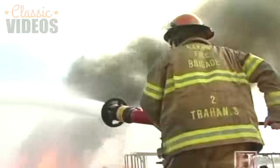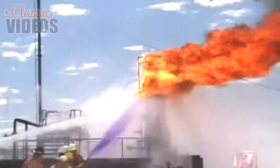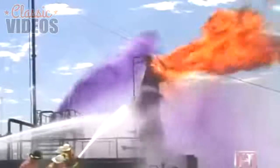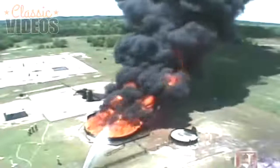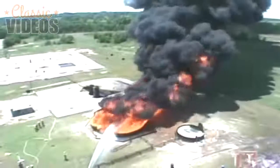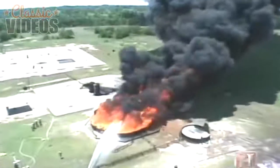First, they hit the inferno with water and foam. Then apply a purple punch of dry chemical. Within minutes, the fire's out. It may take you 6 or 8 hours to rig up, but when you attack it, it's over quick or you're doing something wrong. Fortunately, this refinery fire is just a simulation.